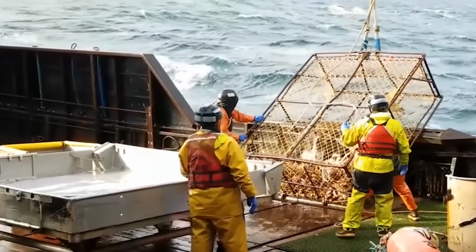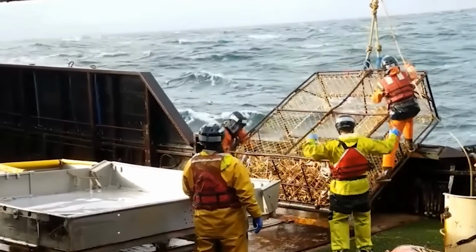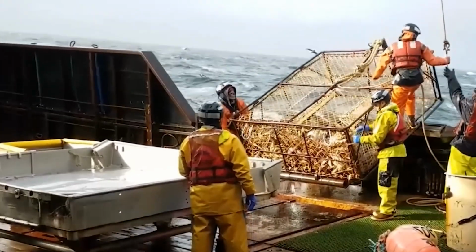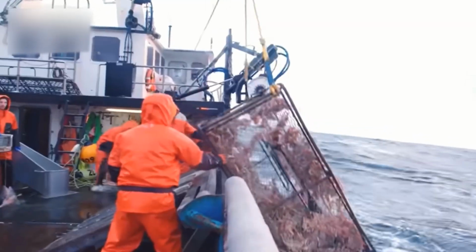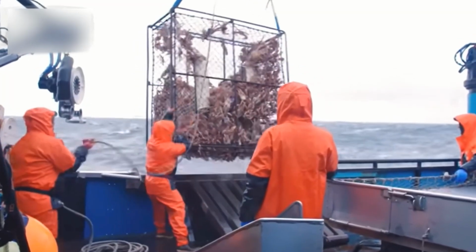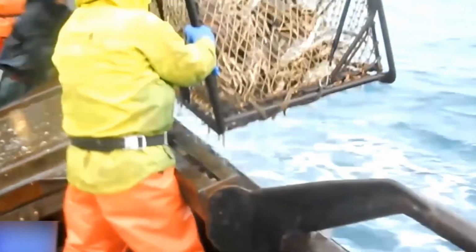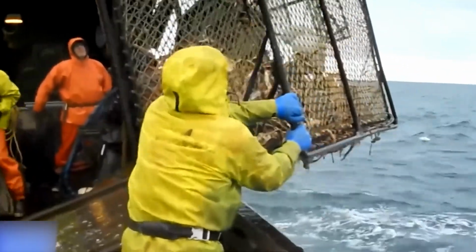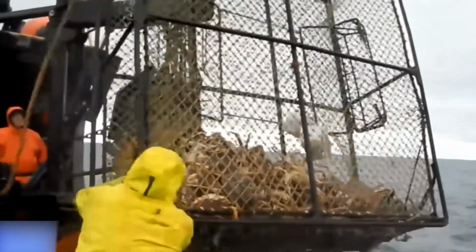Anyhow, once the pot is secured on the boat, the crew springs into action. One person climbs onto the pot to unhook it from the crane. Meanwhile, others hold the pot steady to keep their teammates safe. The team works flawlessly to make sure the pot doesn't come crashing down, or worse, that no one falls overboard. These high-pressure situations foster close bonds among the crew, often making them feel like family during the grueling fishing season.